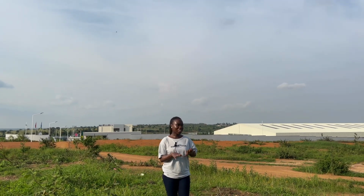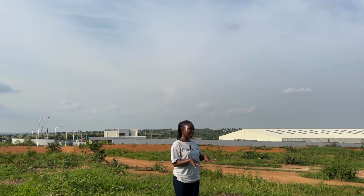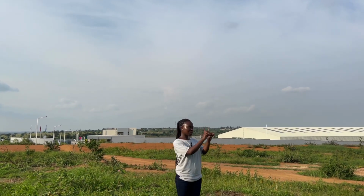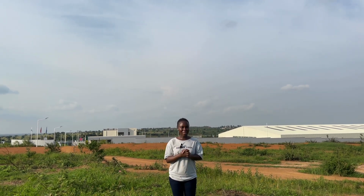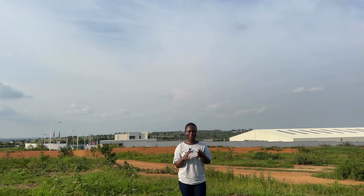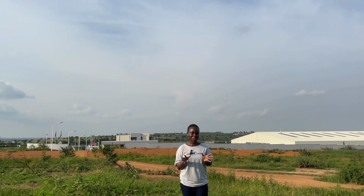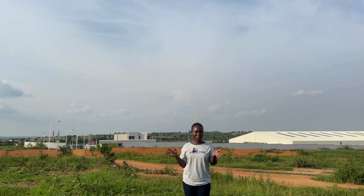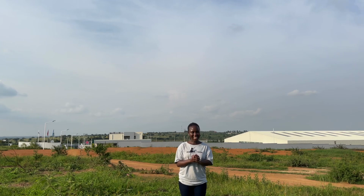The land that we are looking at is just along this side here, and it is only 1 kilometer from this point. We are going to move in front here and we shall get to the land that is being sold. If you are looking for land to build an industry, a factory, this is the video for you. So we're going to first have a brief look at the location before we get to the land. So let's start off the video.